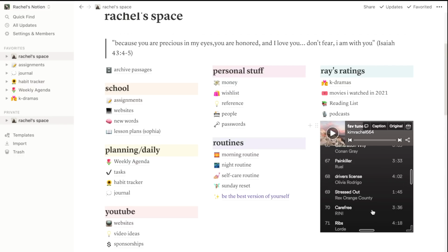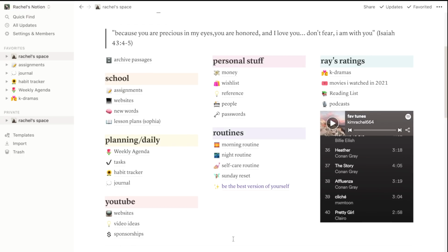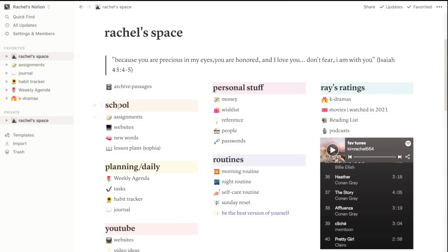This playlist is kind of all over the place, but I think this is a great playlist. And then down here, I just have all of my goals here. I will go over them later, but I'm just gonna go over these tabs first.